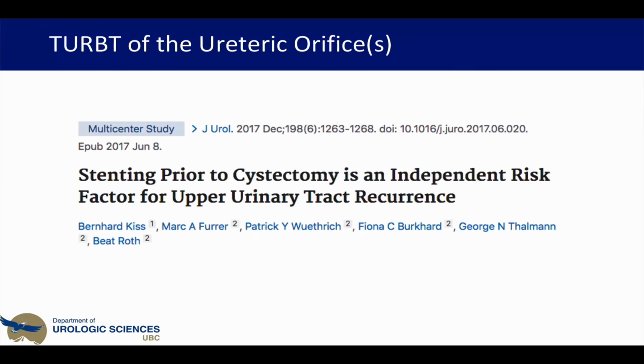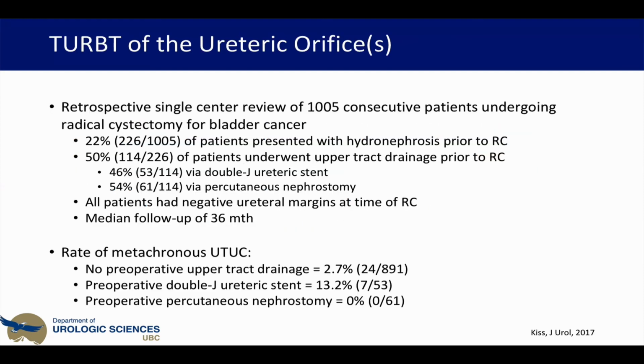We'll start by looking at a brief detour here from non-muscle invasive disease, looking at this paper out of Switzerland, which is in the muscle invasive disease space. It's a retrospective review of 1,000 consecutive patients undergoing radical cystectomy. The aim of the study was to determine if patients are at higher risk of upper tract urothelial carcinoma if retrograde stenting is done prior to radical cystectomy.